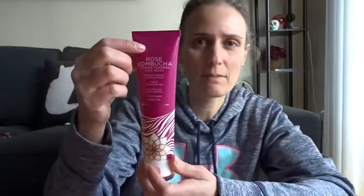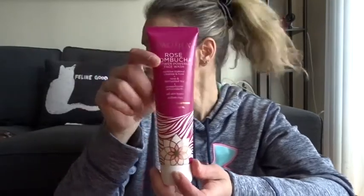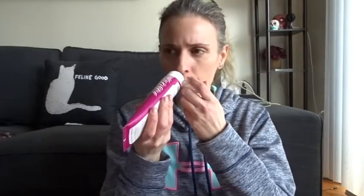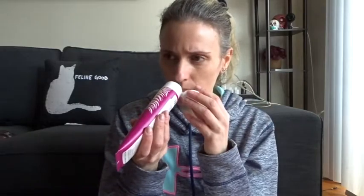You know how I love this brand, right? I always buy this brand's underarm wipes. I'm going to show you now. Oh, it smells sour, like lemonish, grapefruit. It smells something like that. I'm going to try it as soon as I finish my other face wash brand.